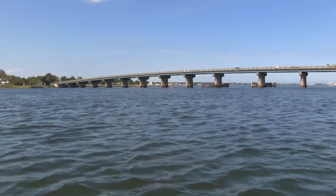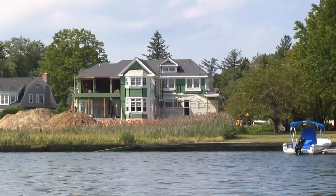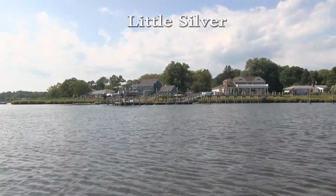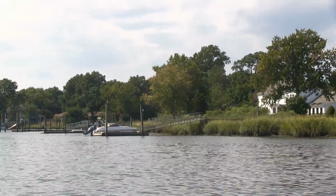Okay, let's move on. I love going under bridges. It's fun to look up and see something hardly anyone else sees. As you might expect, the water is going to get shallower now, and the banks of the river, or creek as it's fast becoming, are going to get a lot closer together. And we may start hitting things on the bottom. The tributary has now become Parker's Creek. Still some very nice homes along the banks of this creek, however.